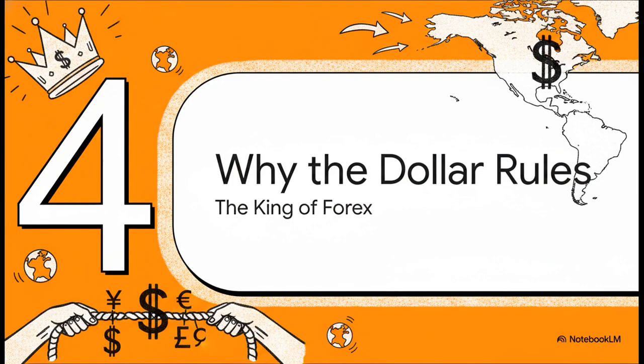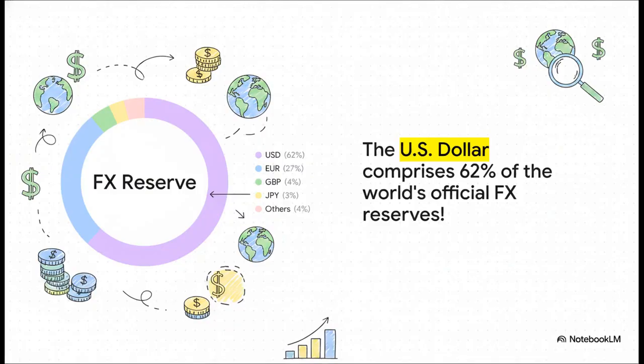Let's hit Section 4, why the dollar rules, the king of Forex. The numbers here make it undeniably clear. According to the International Monetary Fund, the US dollar makes up a massive 62% of the world's official foreign exchange reserves. On top of that, the US dollar is on one side of a frankly ridiculous 84.9% of all reported daily transactions. Because almost every single investor, business, and central bank owns it, the entire world pays very, very close attention to what happens with the buck.